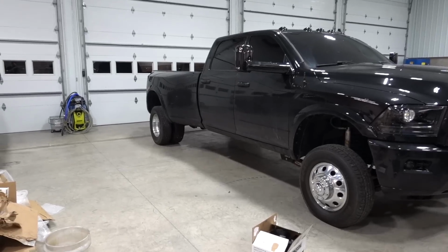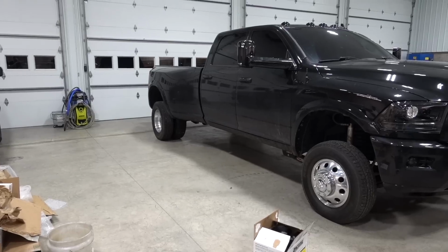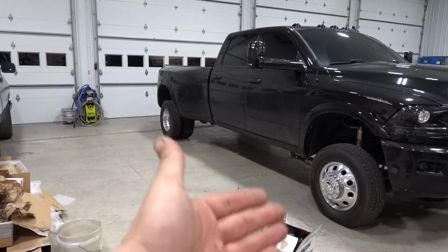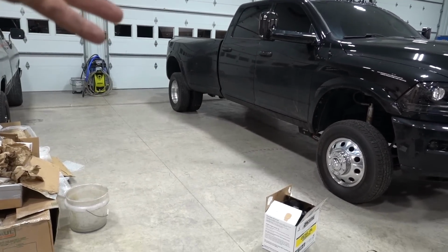Check this thing out on the stock wheels. Thinking we just need to go get some 37s, put them on the stock wheels for now and just kind of rock out with our temp setup. I did actually want to find 5th gen blackout wheels, but apparently in 5th gens, they changed the bolt pattern. So insto presto, there goes my idea.